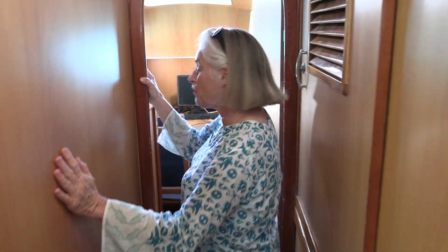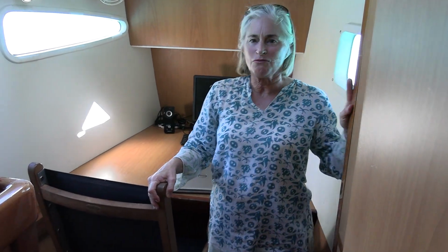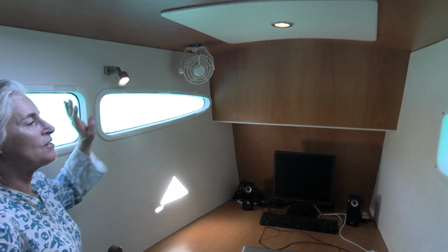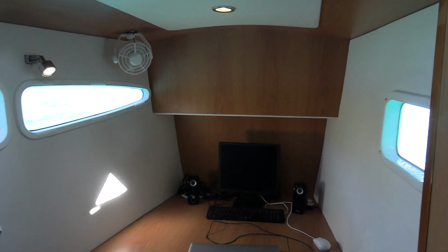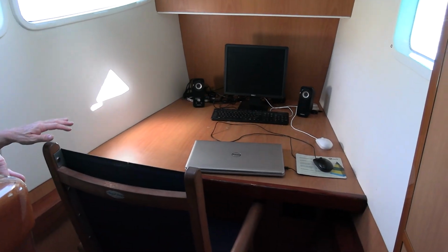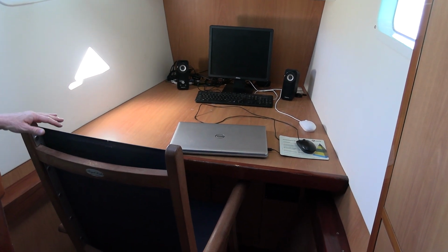And now we're going to go forward into the forward office. This has been a great room for an office. Again, we have an overhead hatch and a port in the middle of the hulls. Plenty of ventilation in here. A fan, plenty of lighting, a great big desk area that fits both a desktop and a laptop.